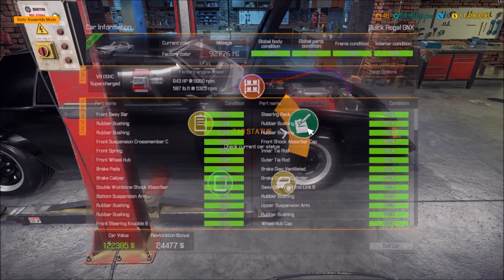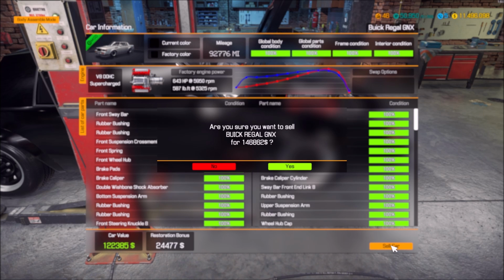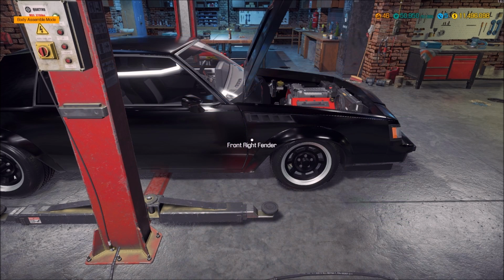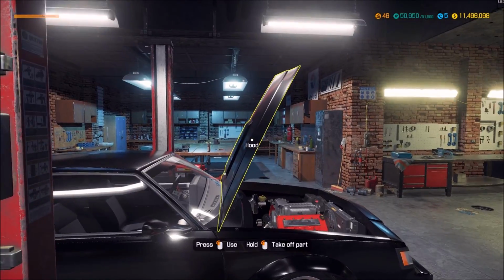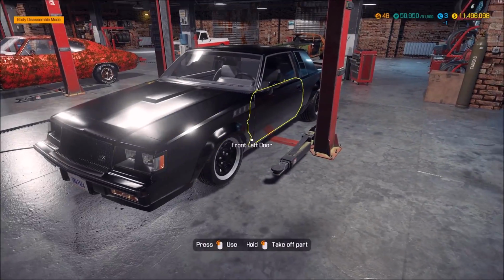Alright, so what do we have here? Look at that, 100% across the board. Ooh, look at the car value on that. 122 with a $24,000 bonus. If I were to sell this puppy, $146,000. That is a nice profit on that. I'm liking that. Alright, so Dom's GNX is fully repaired.